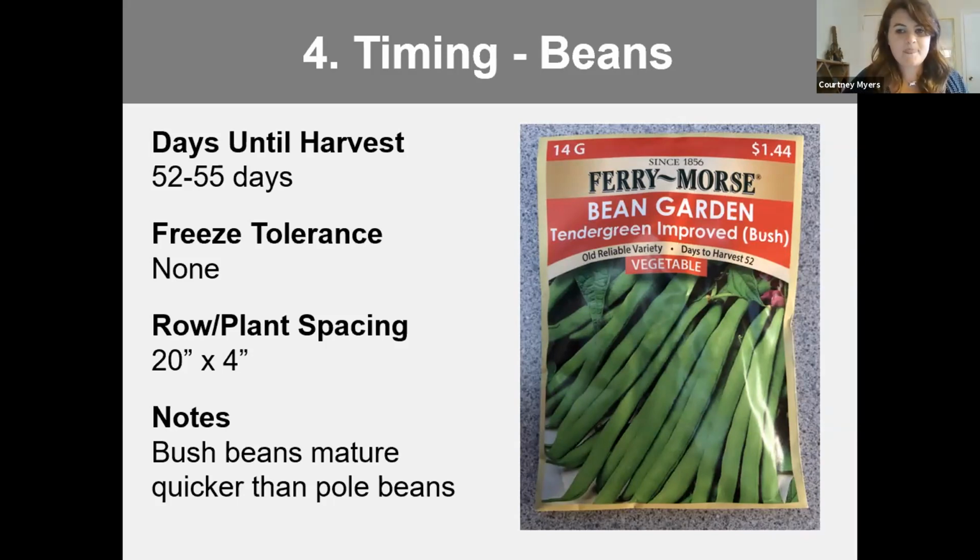So bush beans do need, if you're going to do a row by plant spacing, 20 inches by 4 inches, but if you're planting on a grid, just 4 inches by 4 inches. If you're picking out varieties for beans, bush beans mature much more quickly than pole beans. They also tend to put on a little bit more all at once.